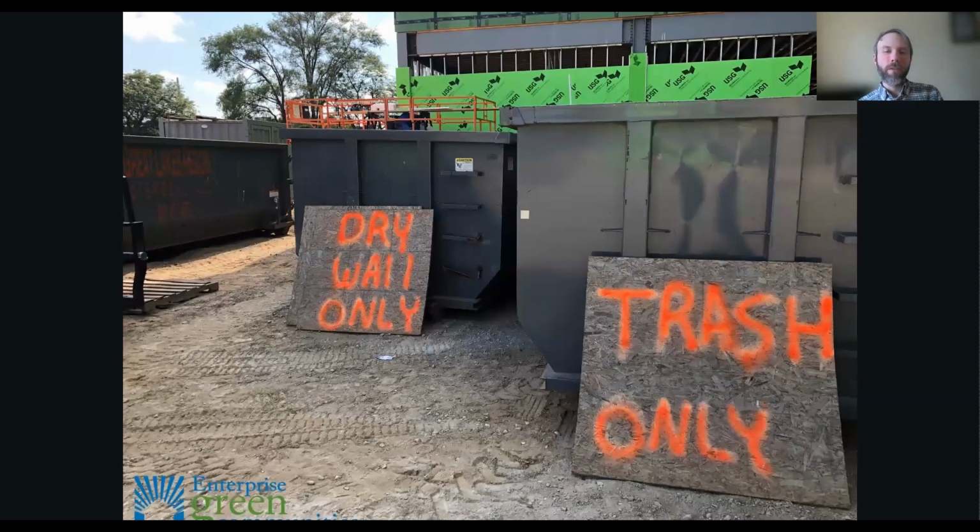Construction waste diversion from landfills. Enterprise Green is the most sustainable here because they require some waste diversion of material streams. In fact, there is a misnomer again about LEED, because a lot of people tell me, oh yes, I'm recycling my project, we're meeting LEED standards. That is incorrect. First of all, LEED doesn't require it. It just rewards for it.